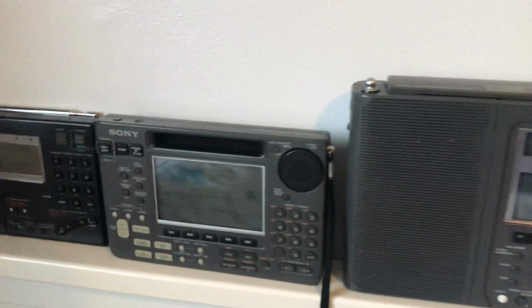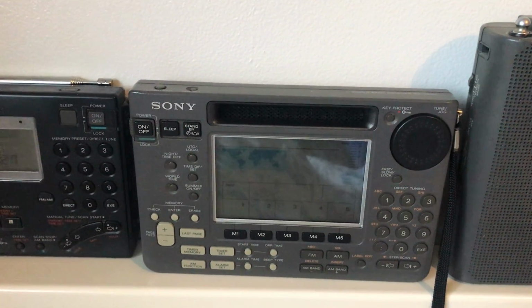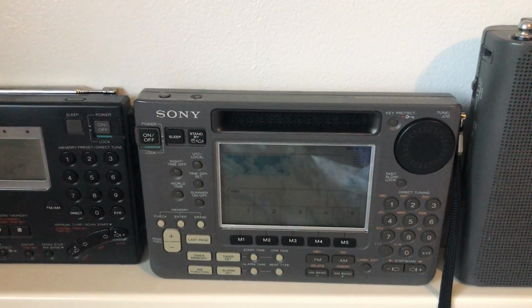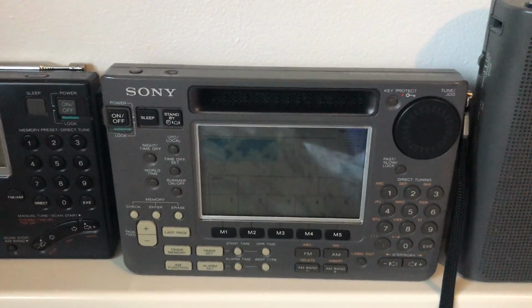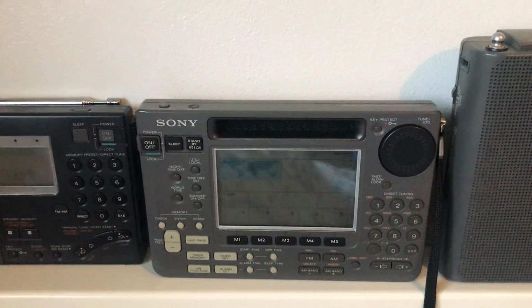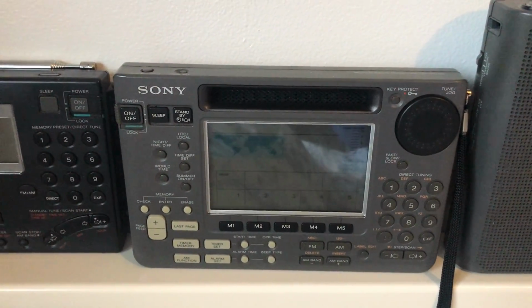And then the SW55, which some of you will know, I spent a long time taking on DX-peditions. This was the first kind of serious radio that I used for DXing. I still love the design of this radio. It's got like an internal speaker with a funnel. Brilliant bandwidth, audio bandwidth filters on that radio. No sync, but still very, very capable radio.